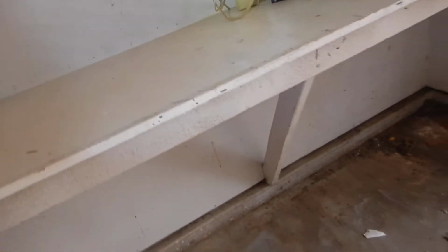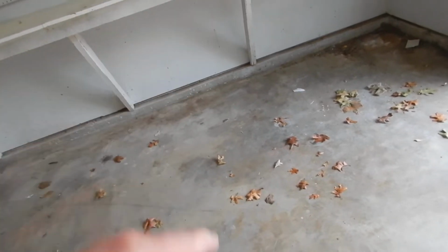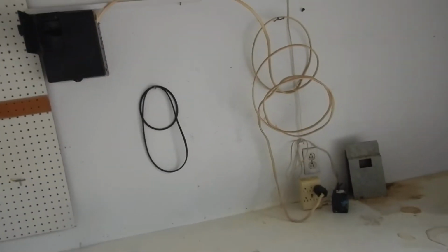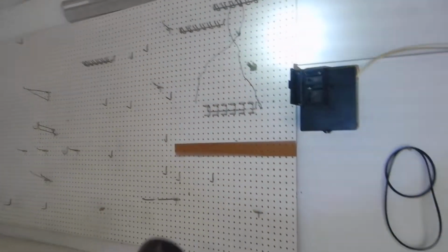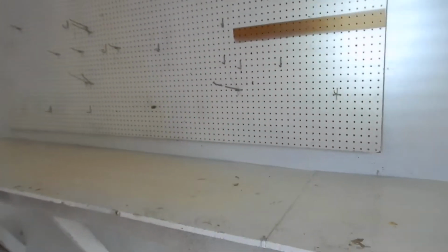That's NM cable. If it was energized, exposed NM cable shouldn't be closer to the garage floor than 6 feet. So you could run it across the ceiling, and I recommend you don't do that. But NM cable is not supposed to be exposed closer than 6 feet. This fluorescent light fixture right here, I'm doubting it's going to work. But it should have protective prism covers.